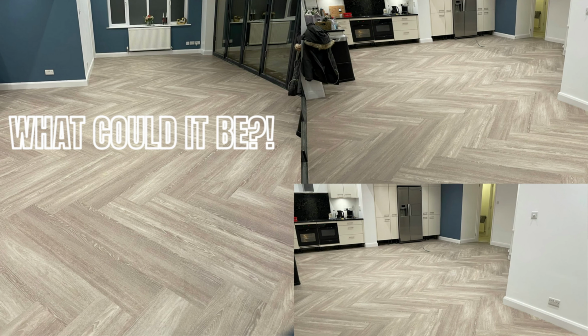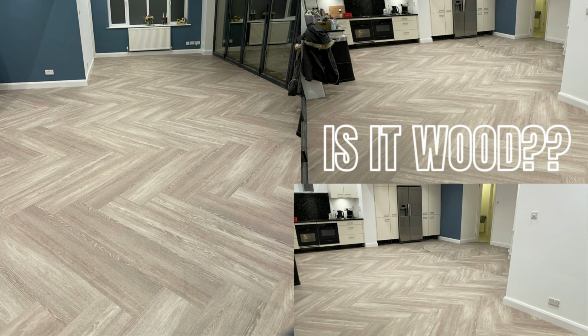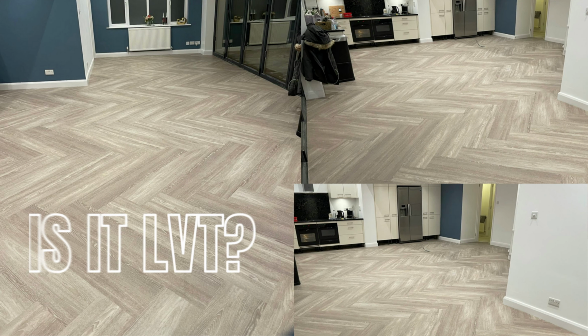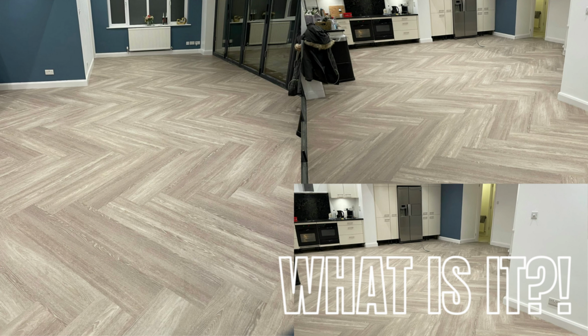Now I have saved my favourite project until the last slide. So I'm just going to show you the pictures first and then take a guess what flooring you think it is. Oh, did you guess wood or LVT or something like that?